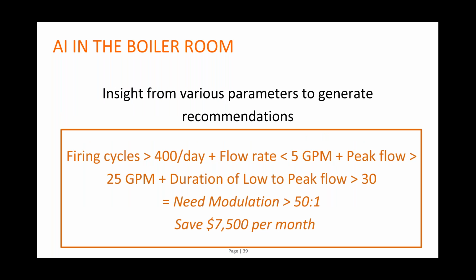Here's another example. This pertains more to water heaters. For example, the way water is consumed, it's consumed in a very transient form. If you have a 100-room hotel, you might have very low consumption rates in the morning. It might then go up to a peak flow rate, and then it might come down. And depending on how your equipment is sized, you might have a lot of firing cycles. Now, in an ideal world, you want your equipment to sort of follow the load, right? Which means you need to have a boiler or a water heater with high modulation rates.